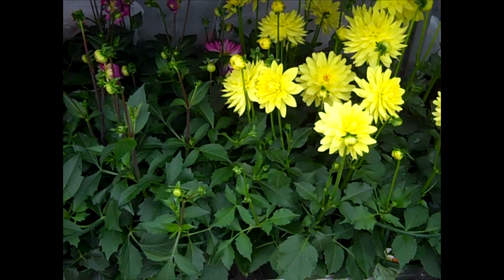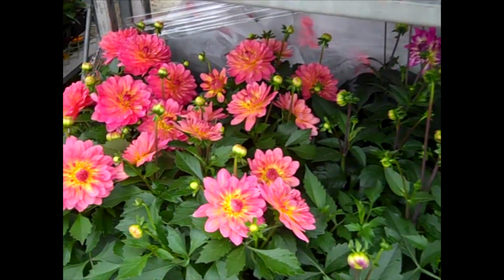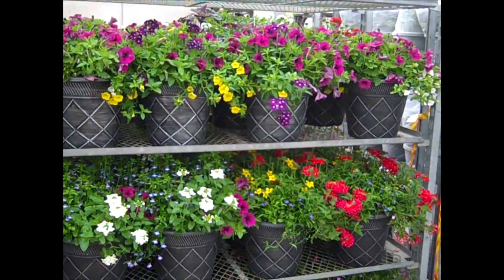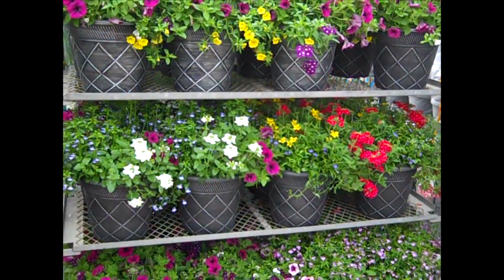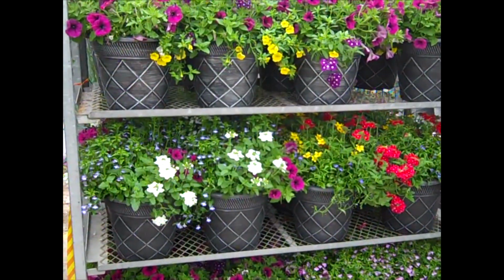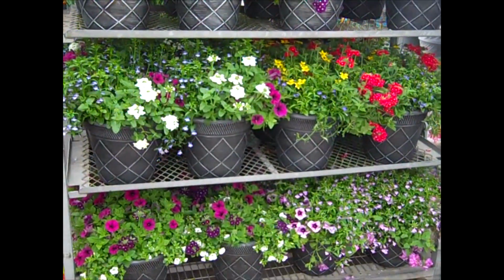Again, these dahlias have been going on like crazy. These are those XXL varieties. Look at that flower, guys. On my greenhouse video, I showed these annual combinations, and a lot of times people this weekend just want to pick up something for decoration, and this is a definite go-to. You can see a lot of color in these plants. Gorgeous full pots. These are our 12-inch annual combinations.